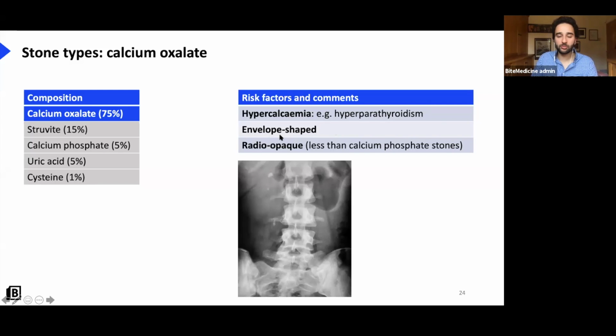Now, envelope shaped is actually referring to what it looks like on microscopy. You don't need to know this for really any clinical reasons, to be honest, but it often comes up in exams. So remember, calcium oxalate stones are envelope shaped.